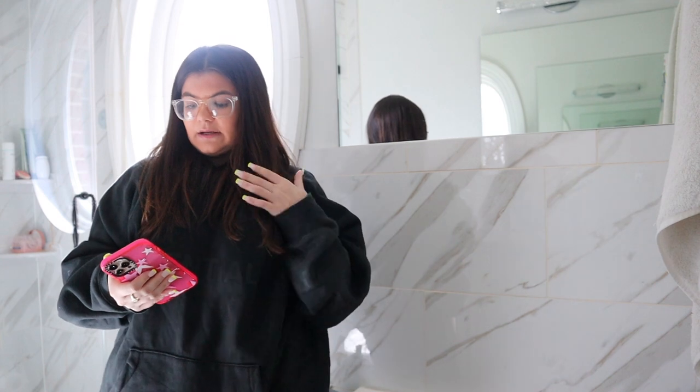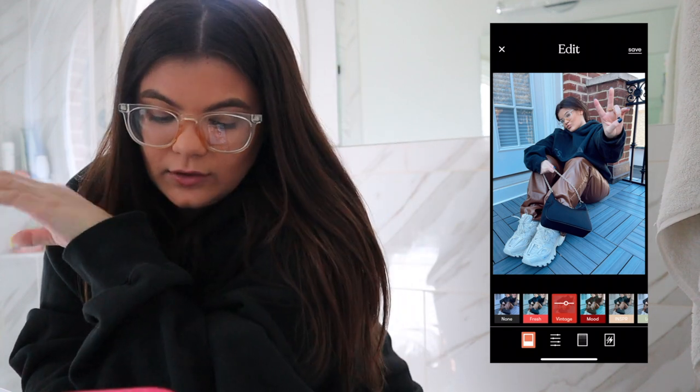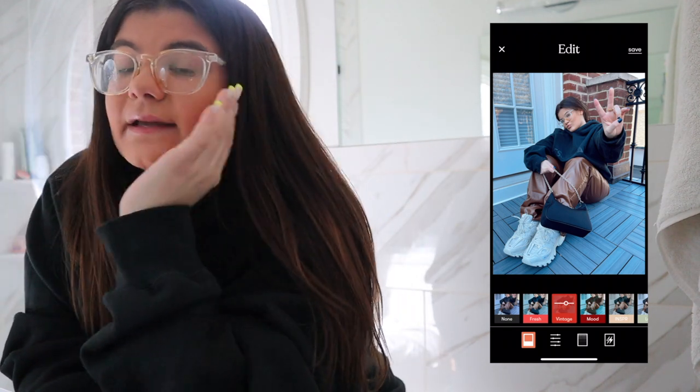Before I go to VSCO, I usually go onto Tezza because I will look at the photos and do all that. So let's just say I picked this photo. I have this photo right here. And basically my go-to filter on this app is called Vintage. I just love the way it makes some photos look.